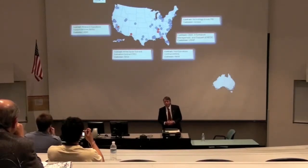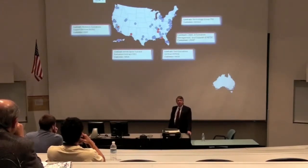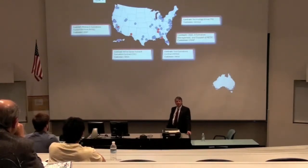the rocket facilities for the U.S. Air Force at their AFRL, Air Force Rocket Labs. The next one is the NASA White Sands Test Facility contract, just outside of Las Cruces, New Mexico. That's for NASA. We manage the contracts at NASA's Stennis rocket stands there, down south in Mississippi. And then moving on up to Marshall, we manage the rocket stands there.